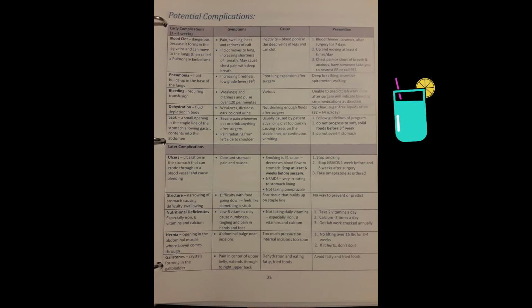Dehydration is a struggle, even something that I'm struggling with now, and I'm definitely more than 4 weeks post-op. It is sometimes hard to get enough fluid in. That can be a struggle, but it also lists some symptoms, to be clear, indications that will let you know that you're dehydrated, and then what you need to do to help with that.